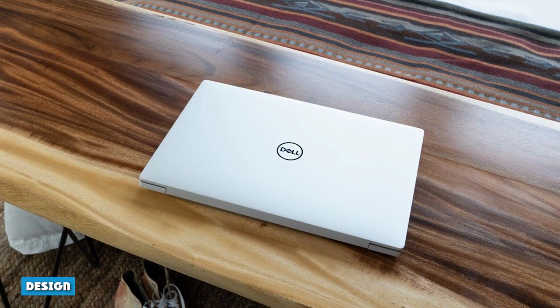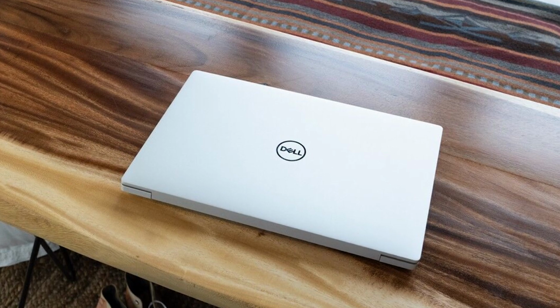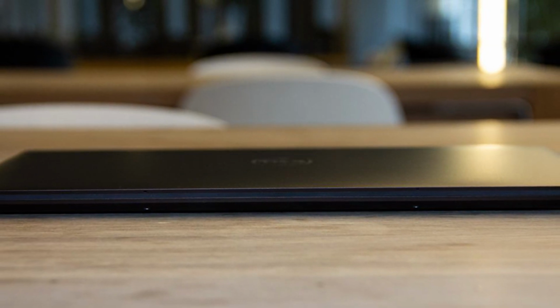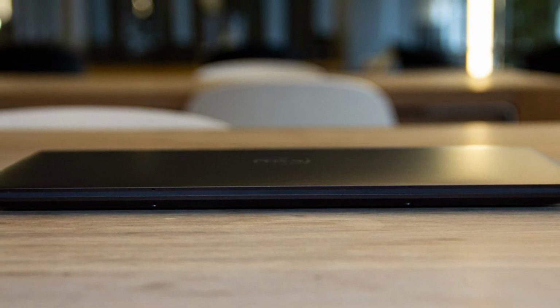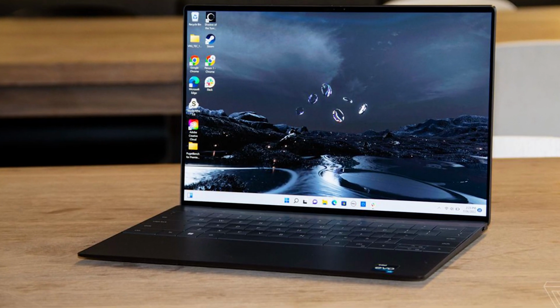Design. The Dell XPS 13 Plus is a beautiful object, with clean lines, a minimalist design, and surprising choices. As a computer, it's a bit more complicated. I could see this thing in the gift shop at the Museum of Modern Art.